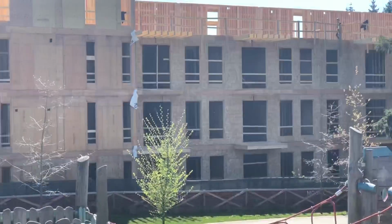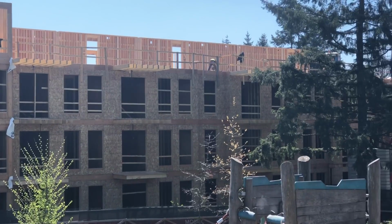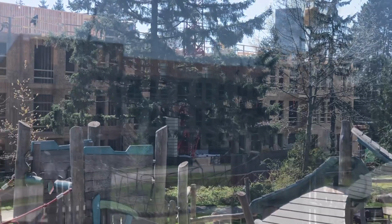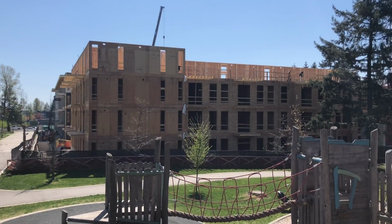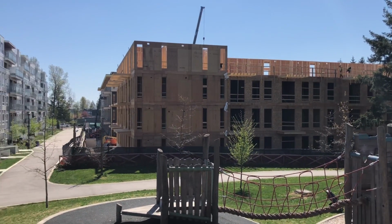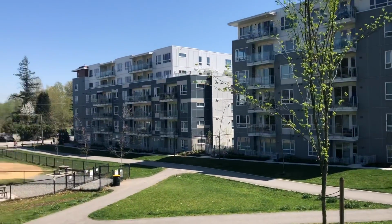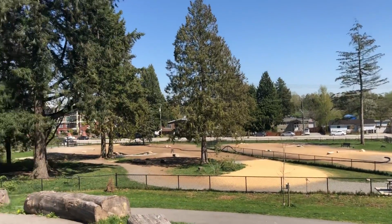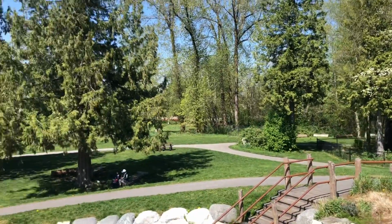Now if you look here, I'll zoom in from left to right. These are the apartments that are currently under construction. They have most likely been under construction since we moved here to Surrey on Thanksgiving of 2018. Let me show it to you one more time.